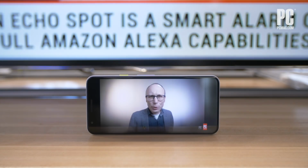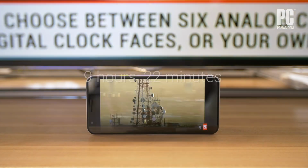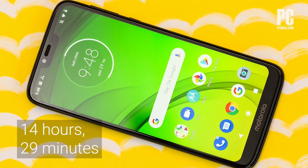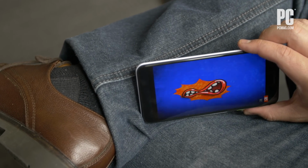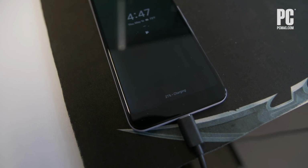In our lab test, which streams video over Wi-Fi at full brightness, the 3a managed to last for 9 hours and 22 minutes before needing to recharge. That's not as impressive as the Moto G7 Power, which lasted 14 hours and 29 minutes. But you should still have no problem getting more than a day between charges with more conservative use. It also supports fast, but not wireless charging.